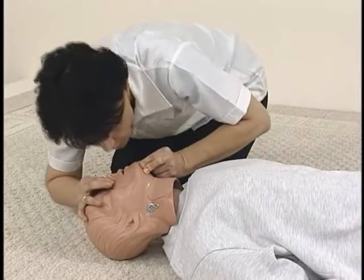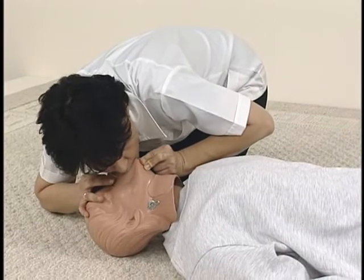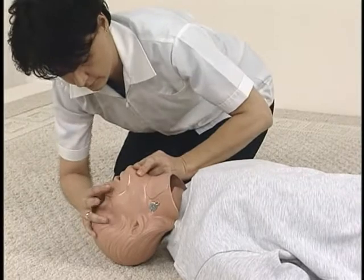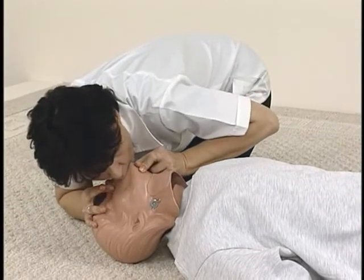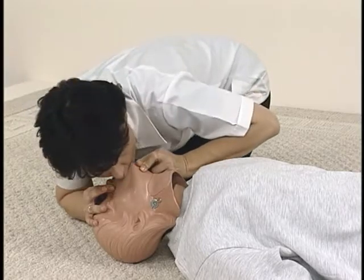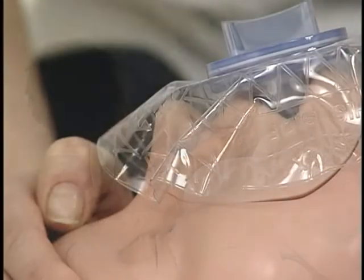If the chest does not rise, repeat the airway opening maneuver and give rescue breaths again. Do not use rapid, forceful breaths, as this can force air into the esophagus and stomach and cause vomiting.